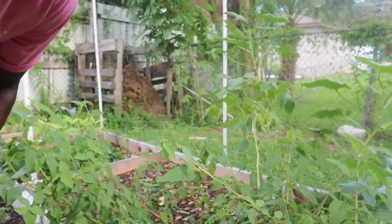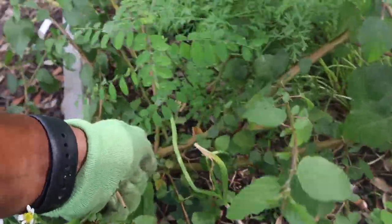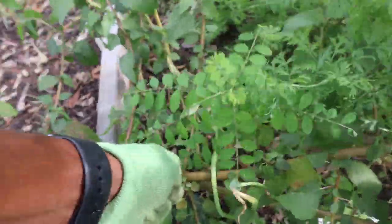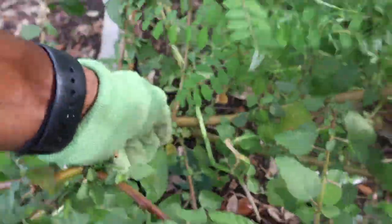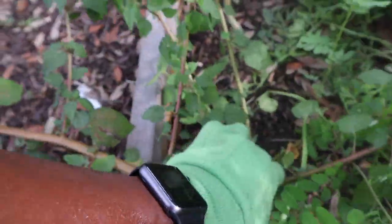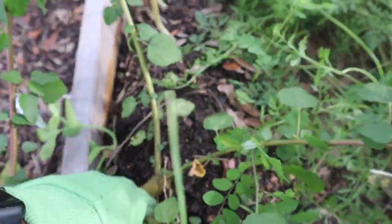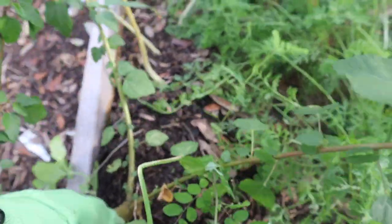Okay, so let's pull it up. Let's see what we get, ladies and gentlemen. And y'all will see how much space it's actually taken up. Whoa, this root ball is massive. Oh my goodness. Like, it's carrots under there. Look at this. Whoa, whoa.